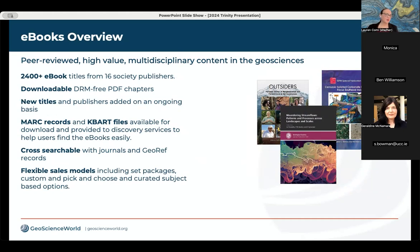And the books are a great thing to consider because they're very, very flexible. You can purchase almost as few books as you need, at least 20 books, and we can build all kinds of packages. So we sell them in a set yearly package, but we have the flexibility to sell by subject, do a curated package, or a pick and choose. So the books are fully integrated on the platform. When I demo the platform, we'll take a look at both the books and the journals.